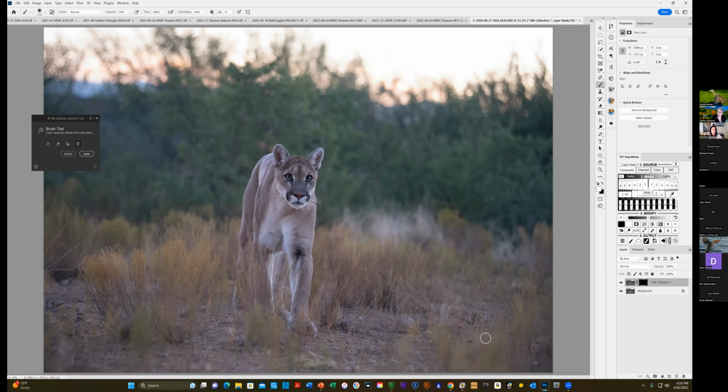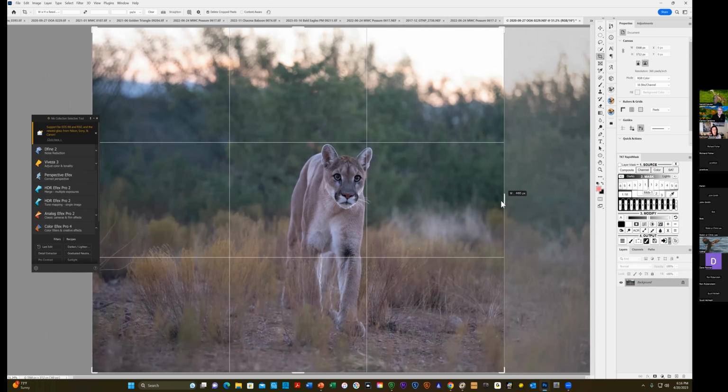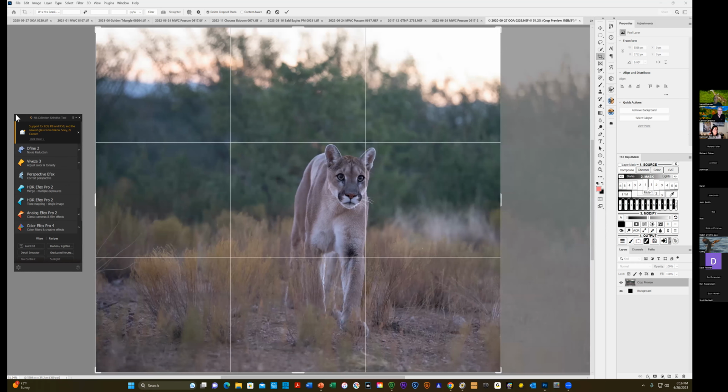Had you thought about making this a vertical? No, but I've taken so many photos of Sage. But I certainly could. If I did, I would want... Let me just do that.